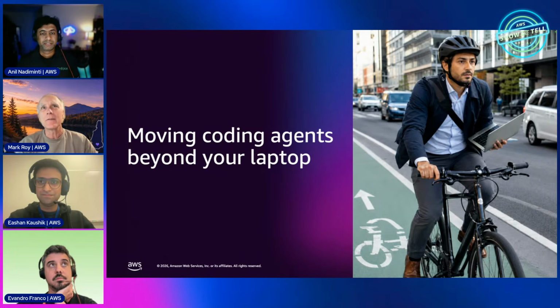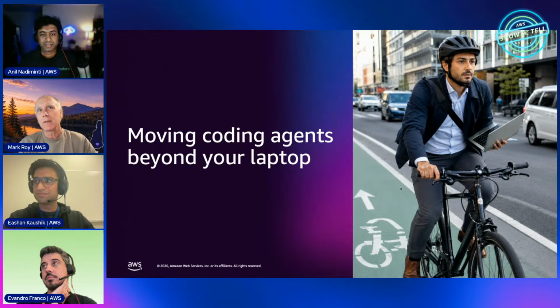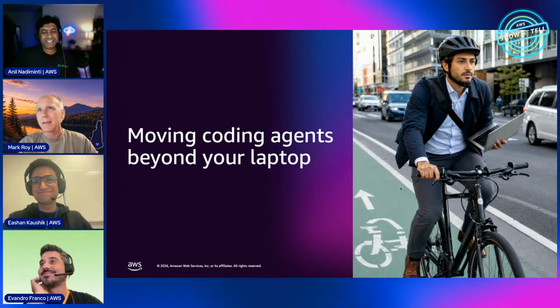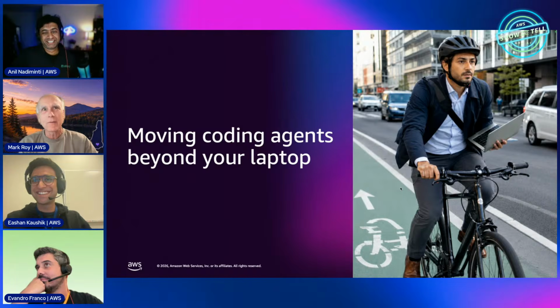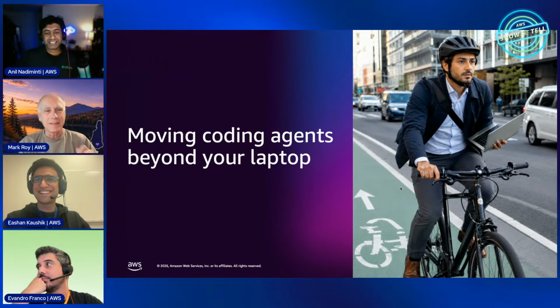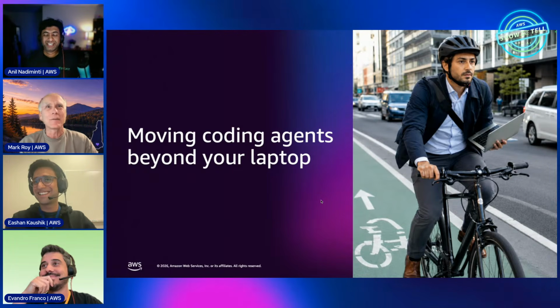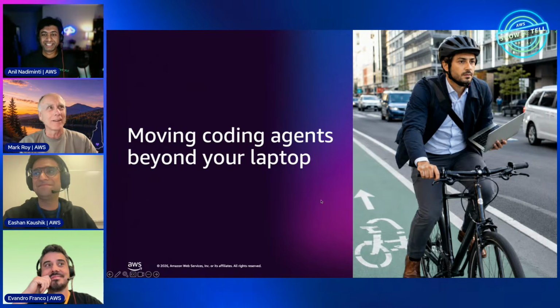So this is EK about 6 months ago, riding through New York City, trying to get his job done, building new demos. But the crazy thing is he keeps that laptop wide open. Customers are trying to avoid doing this. It's not a very good safety look.